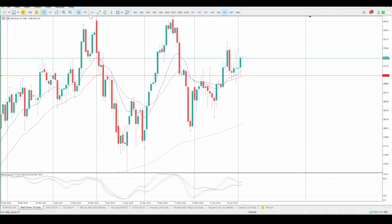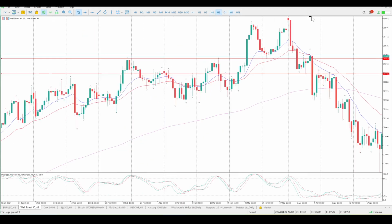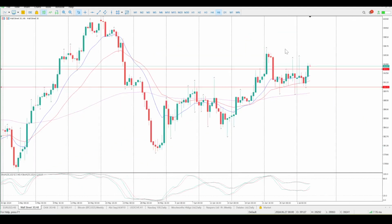Now, we do have a lot of data coming through. I just want to put this level in. You can see the daily high there, daily high there, daily low there. So that is 39,312. So let's just come back to the levels we want to be trading.